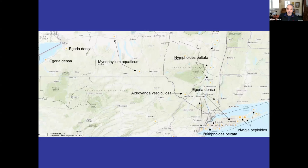And this Myriophyllum aquaticum is just also recently discovered in the Finger Lakes PRISM. So I think it's probably now gone from a Tier 1 to a Tier 2. And so those are the ones that you really need to work on to eradicate now before they become more common. And hopefully the PRISMs in the eastern part of New York will keep those from coming west.